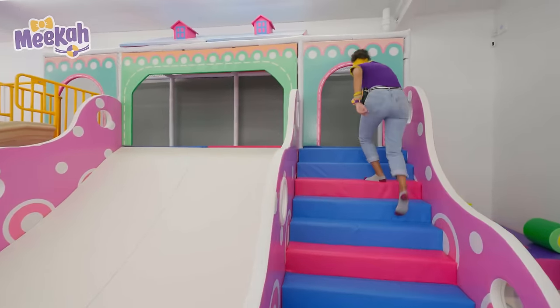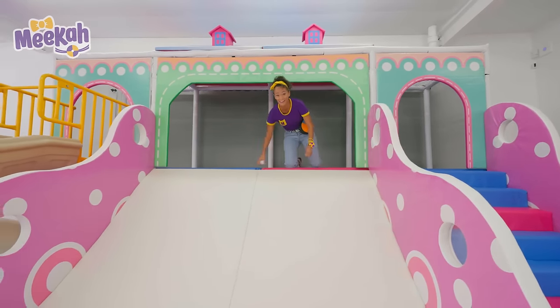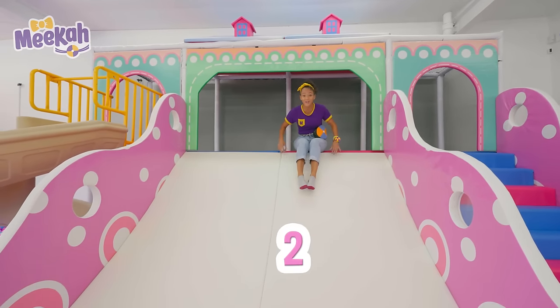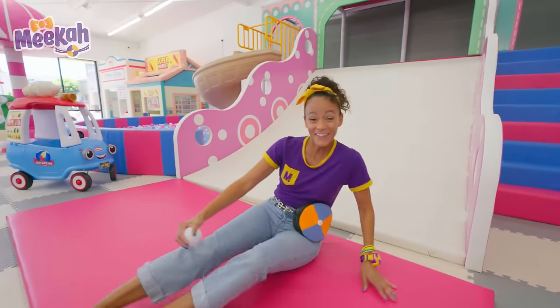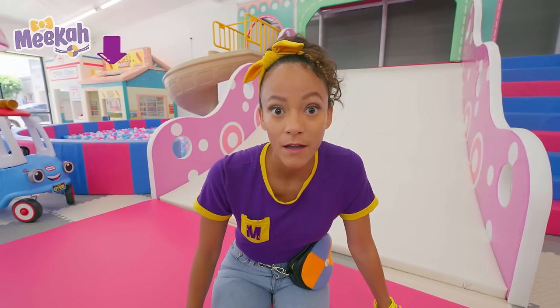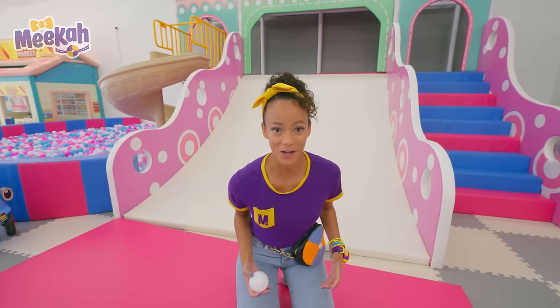Come on! Whoa, a big white slide! Oh, I have to go down. Ready? 3, 2, 1, woo! That was so fast! Do you see the ball pit? It's behind me! Whoa! Let's find a fun way to get into it.